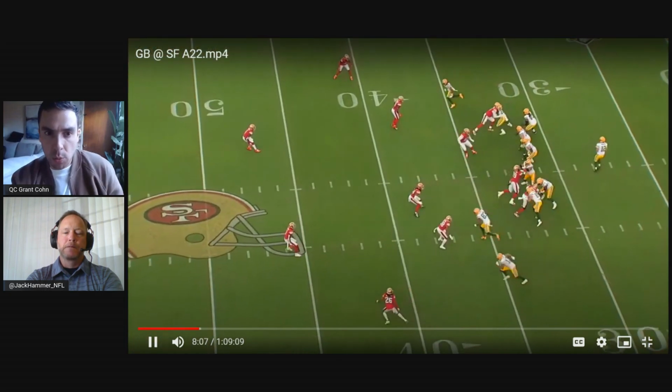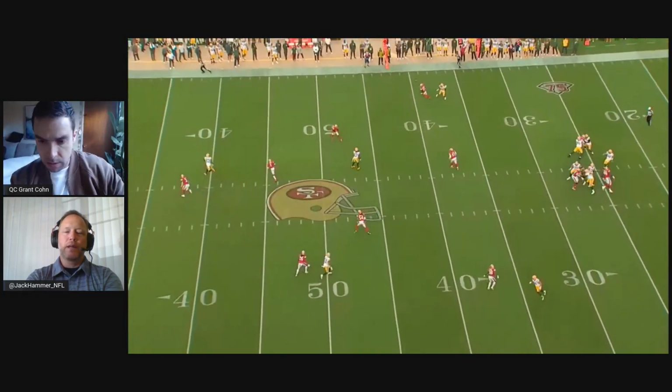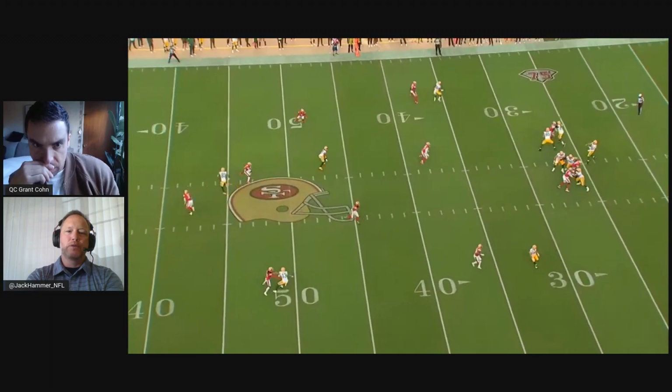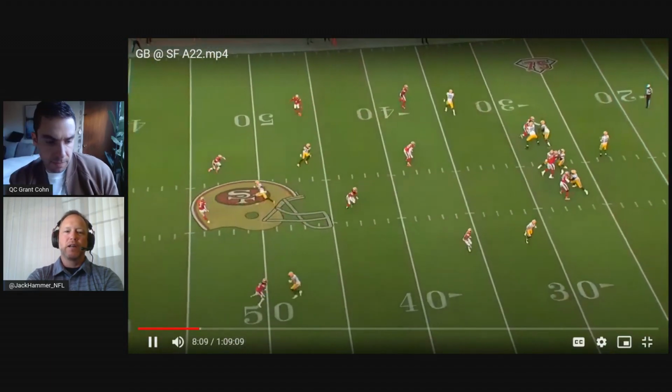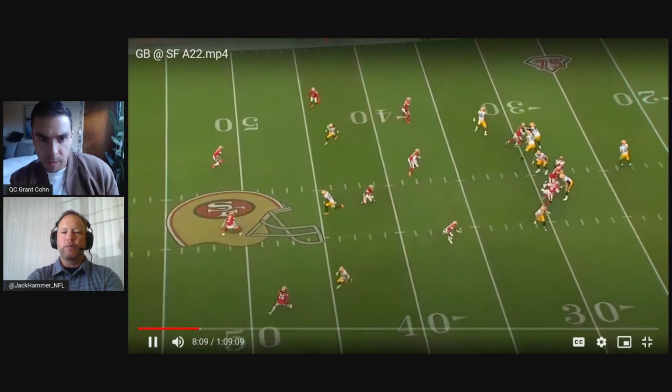You think it's on Ward? I would put this one on Ward. I don't see how Tart can get over the top of that unless he's climbing on, because what's happening is that guy's getting up on him so tight that if I was the coach of the Packers and I saw him jump this route to the other side, I would just come back to it on the next play and run a post corner because it would be wide open.